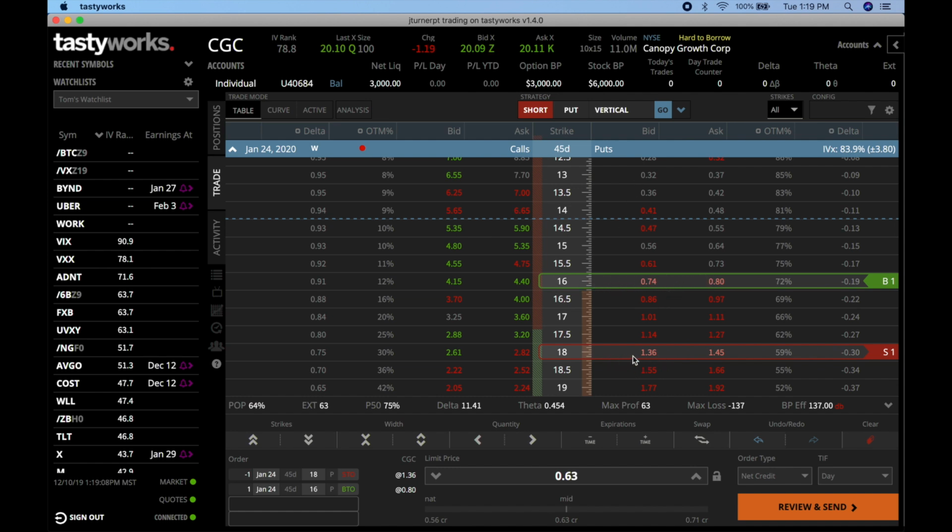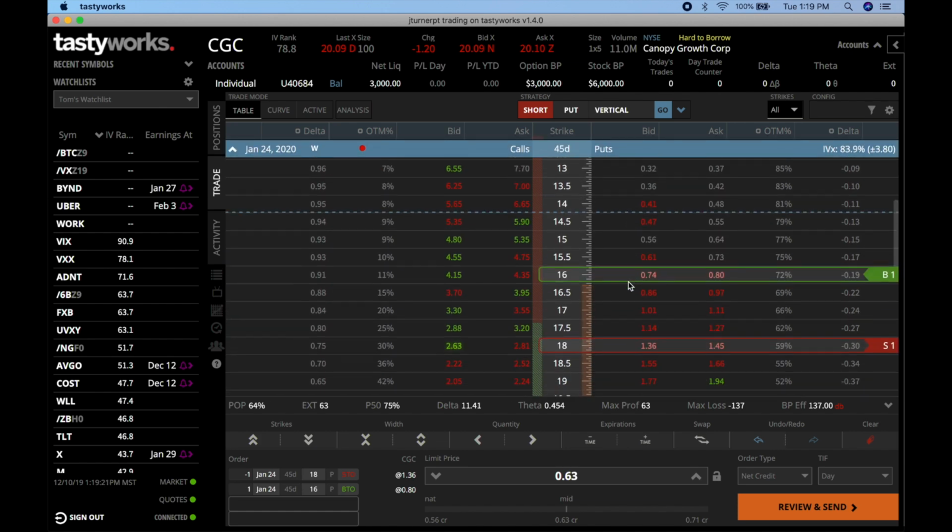I'm buying a put here, and when you buy a put, that means you make money if anything goes below 16. So from $16 all the way to zero, I'll make money. So it's a way of preventing downside on this position.